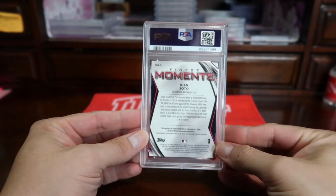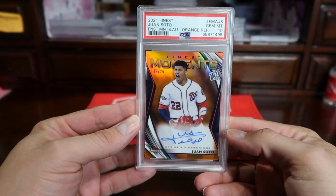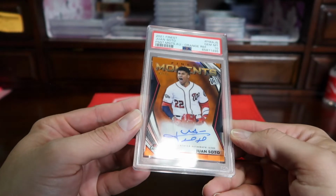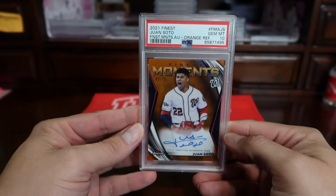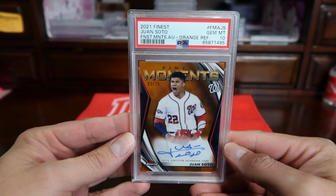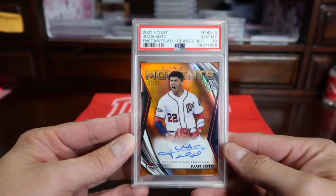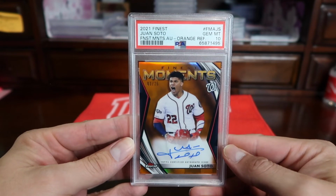Next up we have another Juan Soto, Finest Moments. And I'm actually surprised with the 10 on this one, because I thought one of the corners had an issue. So that's a win. That just looks nice. Jetman 10 orange, number 3 of 25. Very nice.